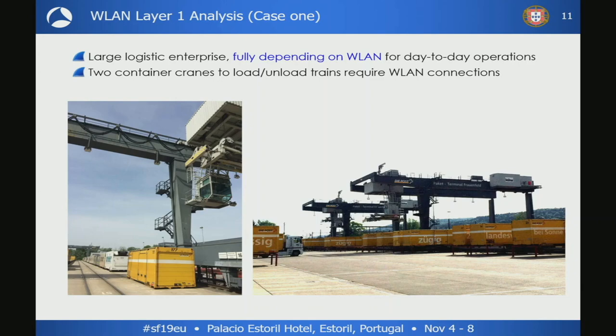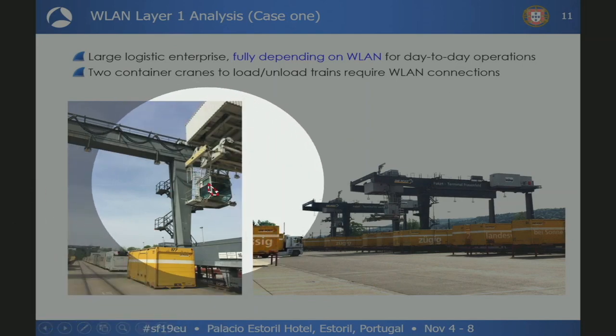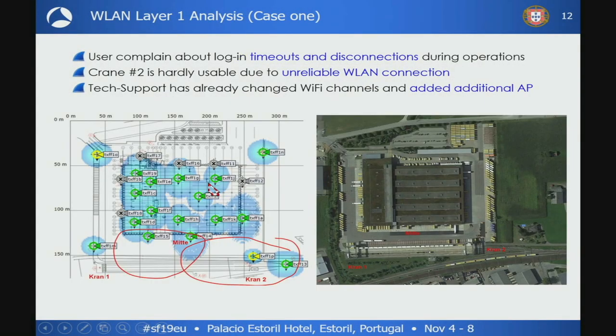This was a large logistic enterprise which had problems serving these cranes here. So they had two cranes unloading and loading railway to trucks, so container railway. But only one of these cranes was usable. So for operation it was really hard because they had to put the load on one crane. Because these cranes were communicating by wireless Wi-Fi, the guy sitting in one of the cranes got instruction which container to which truck. But he kept losing transmission.